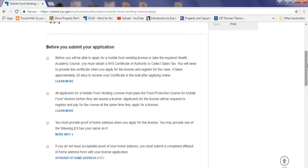So you can't even get the license, if I'm correct, unless you have this first, so you obviously apply for this first. It takes about 20 days. Once you get the certificate of authority, you have to take a food protection course for mobile food vendors. And once you pass the course and pay for it, they issue the license.